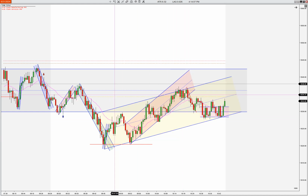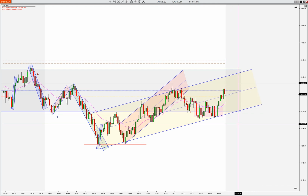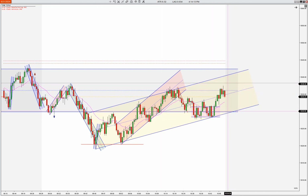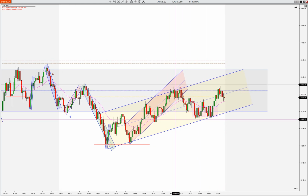Let's see. There we go. Pushes higher. Turning at this midline. Seems to be pretty strong resistance. We've turned here a lot already today. And here, then we push through it. Turned off at here, off here, here. So let's keep an eye.